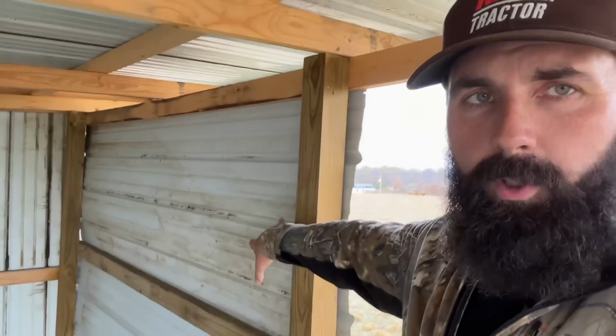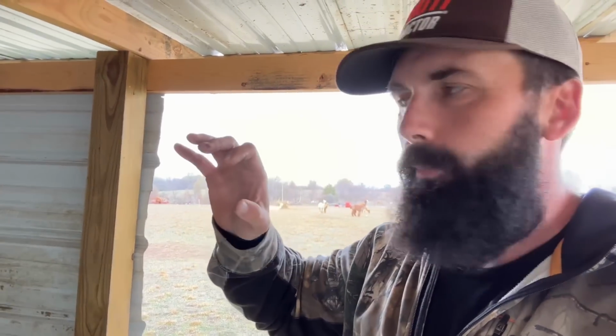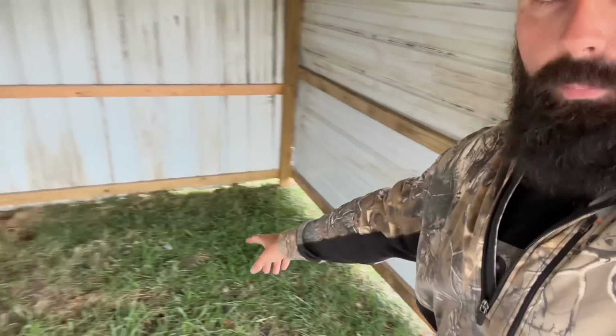This tin was free. We found it underneath the old barn. I want to cut as little off of it as possible. And a farmer that knows far more about alpacas than me or anybody I've ever watched told me that all animals, not just alpacas, all animals need ventilation. Bacteria, parasites, viruses thrive when things are airtight and wet. So there's a little bit of gap all the way around, just a tiny little gap.